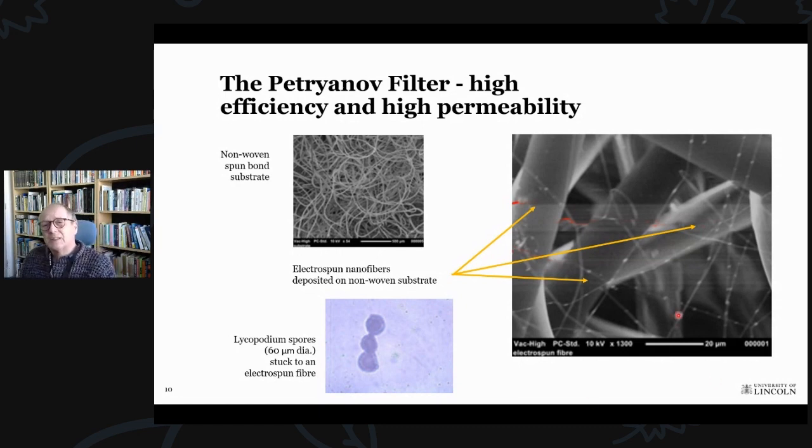So what they decided was, if they took an ordinary filter material substrate and deposited the fibers on top, then they could handle that ordinary substrate and make a filter element out of it, but it would also have many of the desirable properties of an electrospun filter. And here's an example. We can just see a very thin electrospun fiber going down here, and these great big lumps are 60 micron diameter Lycopodium club moss spores that are stuck to it. So quite big things will stick because these fibers have quite a large intrinsic electrostatic charge, so stuff sticks to it. So for a filter, this is great.